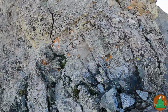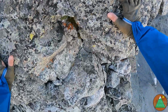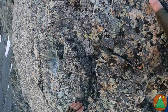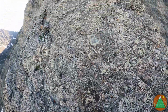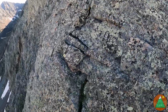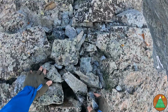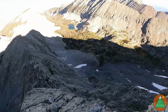Anyway, here's another sort of face slab. The holds are fine. But yeah, there's a good hold. There's a good foot. Here's a good ledge. Get up to another foot. Another foot. Safe for now. Let's make sure this doesn't come loose. Good hand, good hand, good hand. All right, let's wait for him now. There's good holds.